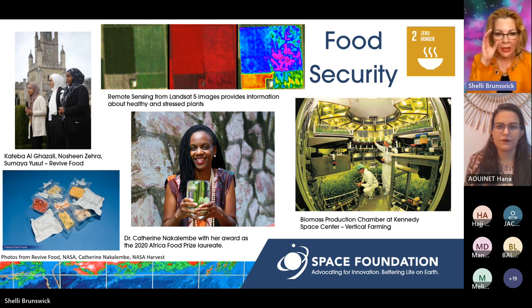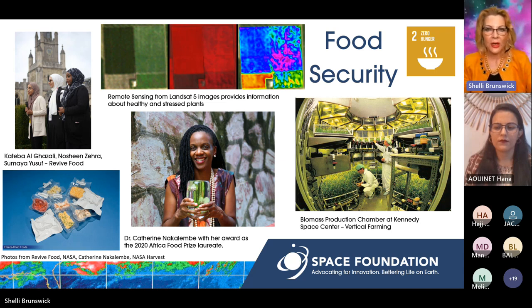In the center of the slide, on the top, you see Earth observation. So we're using satellites to look at agricultural areas and crops, and we can determine by imaging whether those crops are healthy, whether they need water or fertilizers, do they need pest control, are they going to fail? You know, we have some major drought activities taking place.